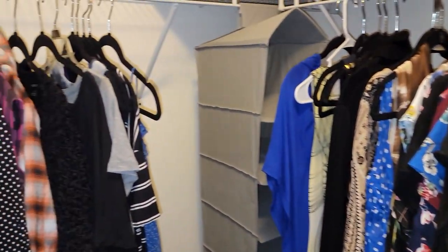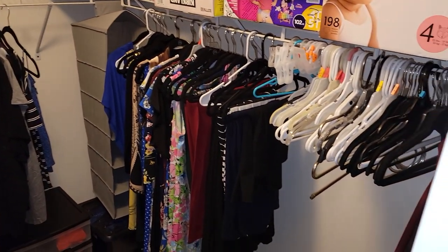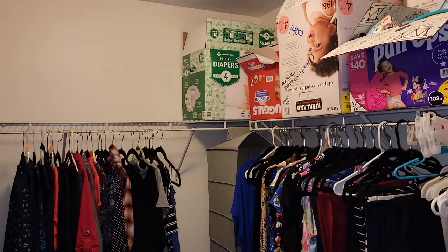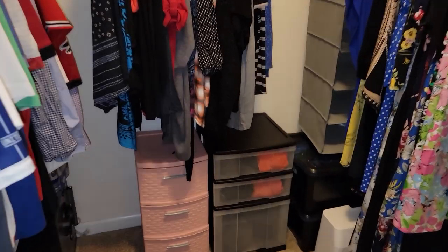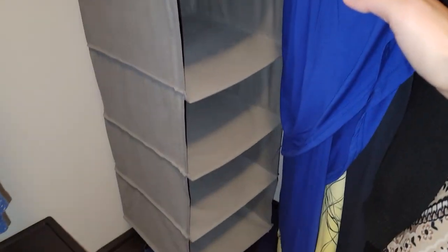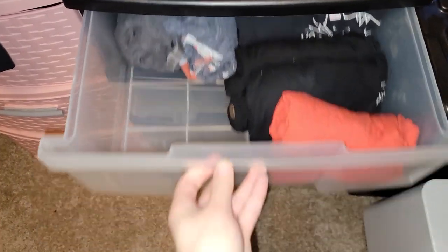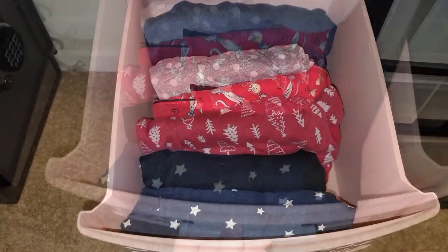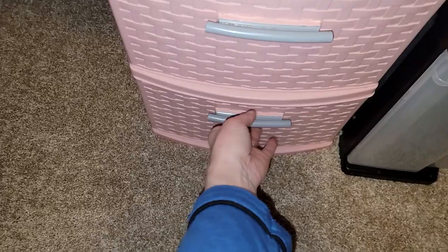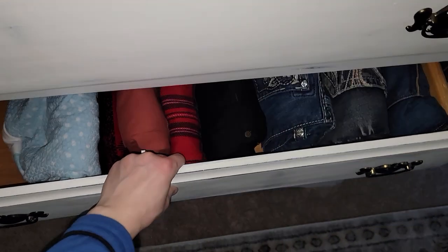Skirts and dresses on my right, and in front are all the tops that need to be hung. That's my storage for underwear, bras, and extras. The right dresser is for tops, and the left is for the bottoms. So I'm happy I got freed. Lucky, lucky, lucky me. Winter and warm clothes storage.